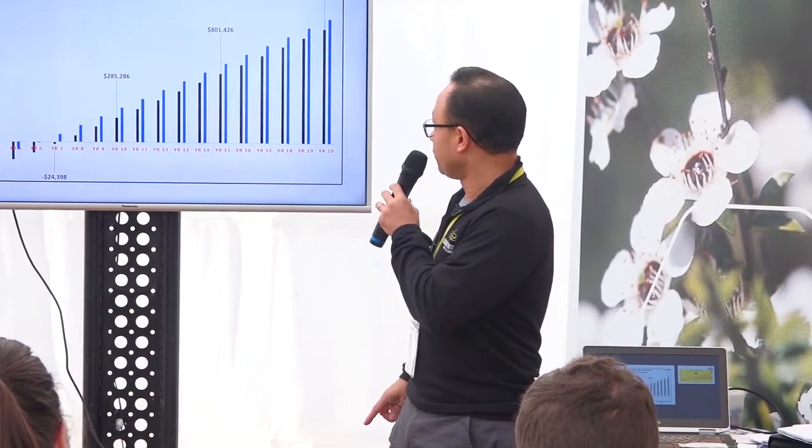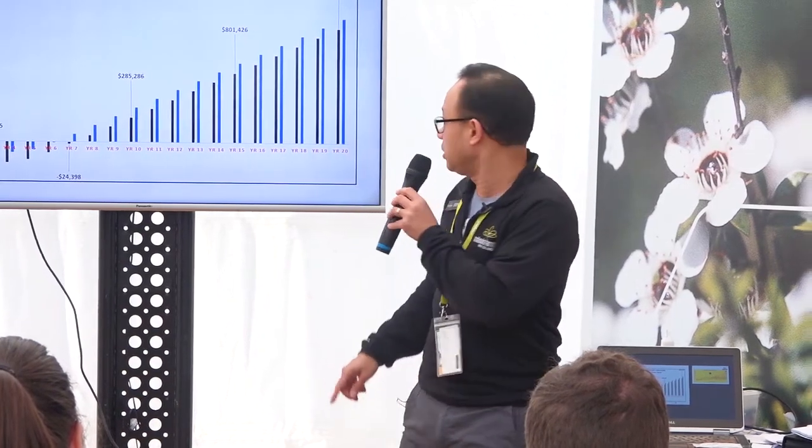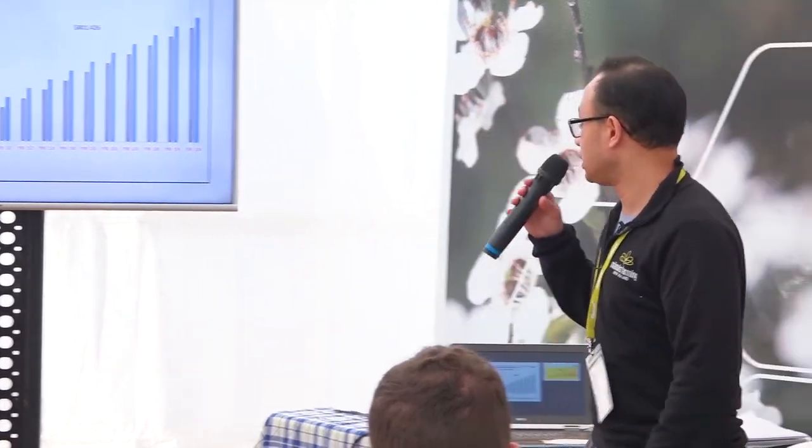At the end of a 20-year period, your accumulated net cash inflow would have been $1,317,000. The next slide actually just goes on a per hectare basis and then makes comparison with other types of farming.